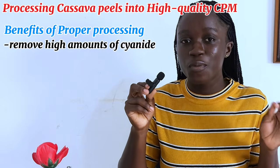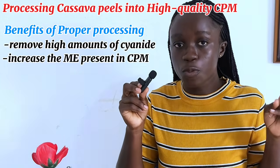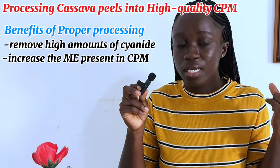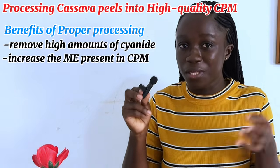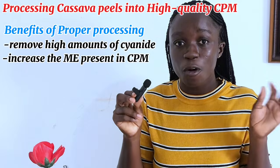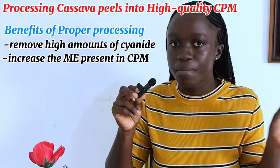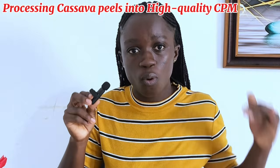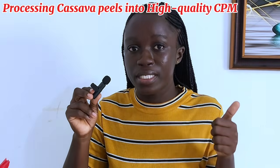Also, when you properly process it, you increase the metabolizable energy present in the cassava meal. So these are the two major benefits: getting rid of the cyanide and then increasing the metabolizable energy of the feed. Because remember, we said our cassava peel meal has very low metabolizable energy, between 2,400 to 3,000, whilst our maize has 3,900 to 4,000, right? So then if you don't properly process your cassava meal to enhance or raise this energy content, it will not be able to replace maize very well. And do we want that? No. Inasmuch as we want to use cassava meal to replace our maize, we don't want to lower the quality of our feed formulations, right? So we have to do proper processing so that we can get very high quality cassava peel meal.